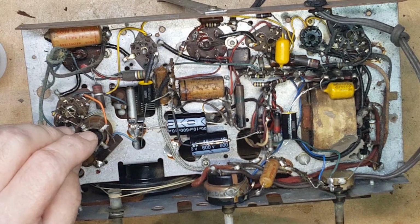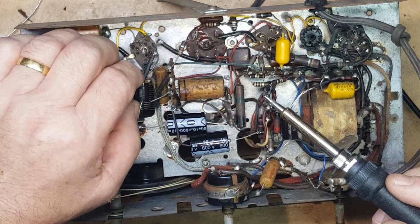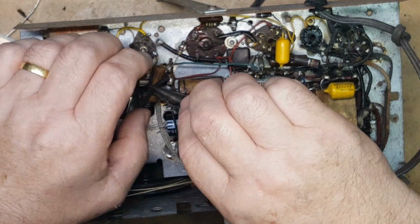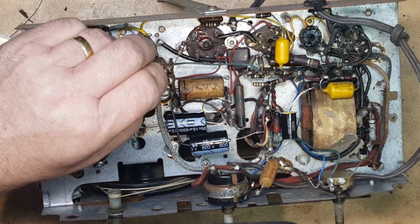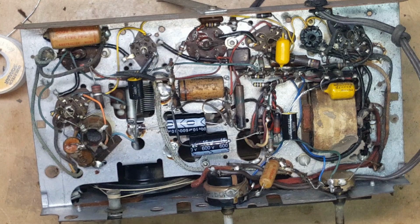And get that soldering iron. Nice. There you go. I should do that one while I've got this out of the way, shouldn't I? Where's that going? Oh, it's just going in a little circle. There we go. Alright, let's get that. That one is a... I can't see it. That is a 0.01. Got there. 0.01. Oh, no, it was a 0.02. 0.01. Little black one there.